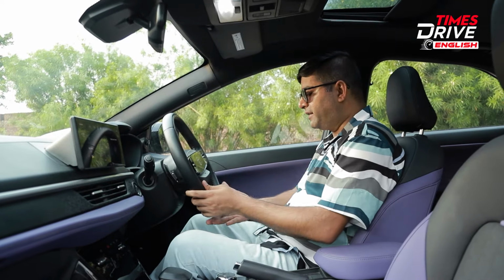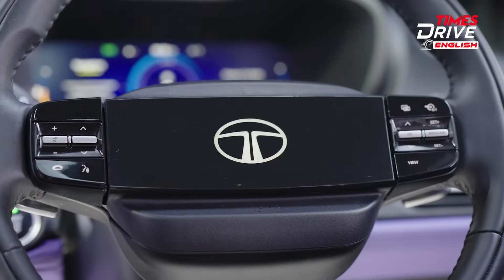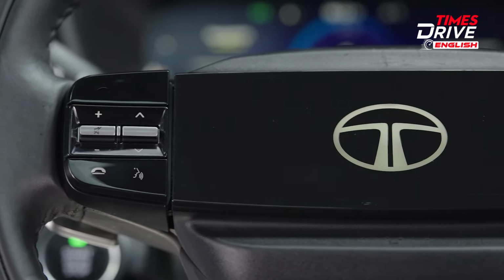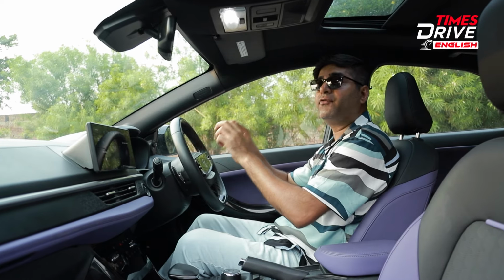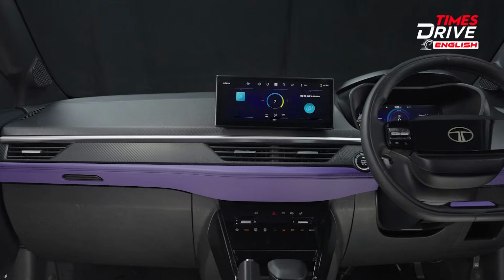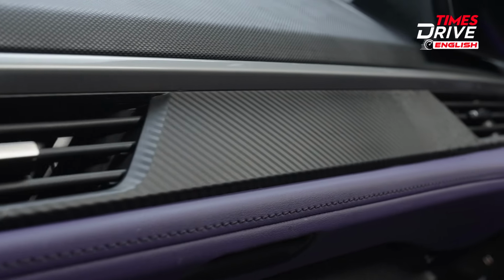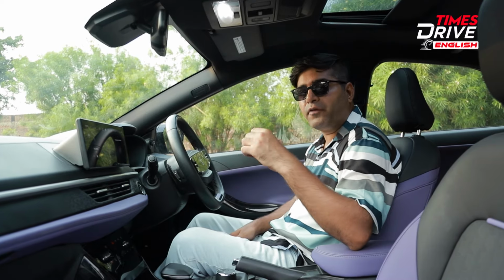Moving towards the steering wheel, it also gets a flat bottom steering wheel with the digital Tata logo in the center, and the controls for the infotainment system on the left side of the steering wheel, and for the cruise control and to control the instrument cluster you get the controls on the right side. And this also gets the full digital instrument cluster, which is not there in the Maruti Suzuki Brezza. So this is what the Tata Nexon offers you in terms of front cabin and features. Now let's talk about the rear seat space of the Tata Nexon.